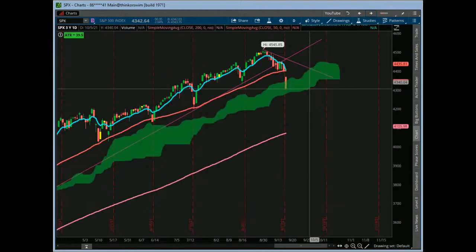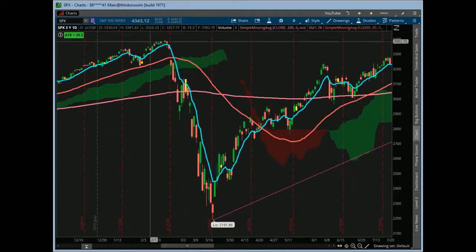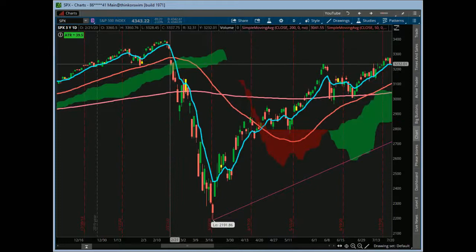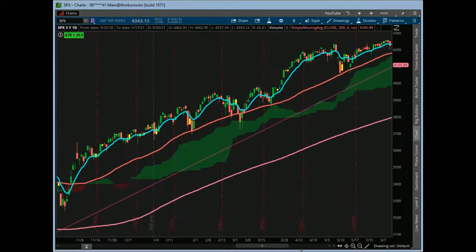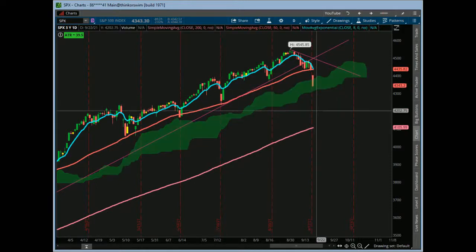Let's take a look at the daily chart. Big gap down here this morning. We talked about this last night. Right before the Corona crash, right before the option expiration, we gapped down and had a red candle there. Now we've got a big red candle here, and there's plenty of room to the bottom of the cloud, and below the cloud there's room to the 200-day moving average, right? So we definitely want to keep an eye on that.